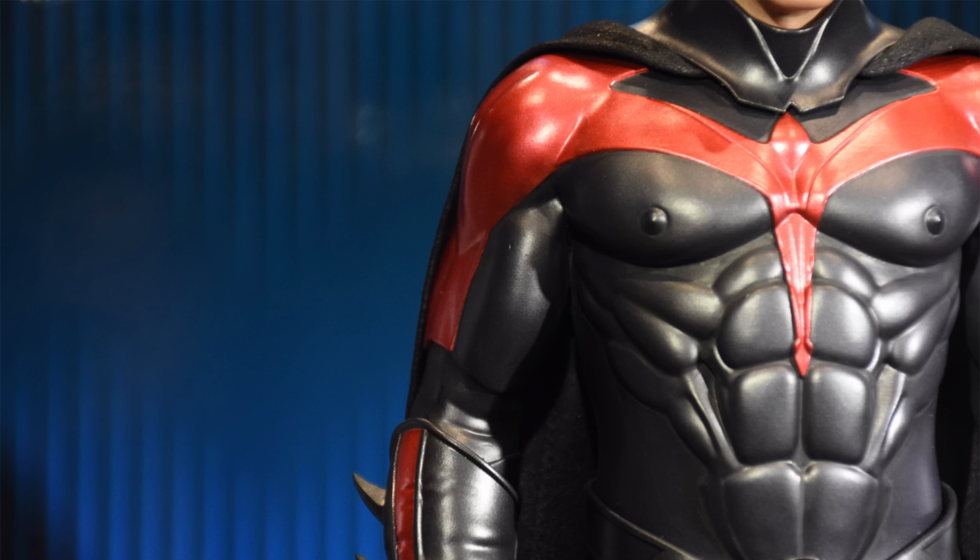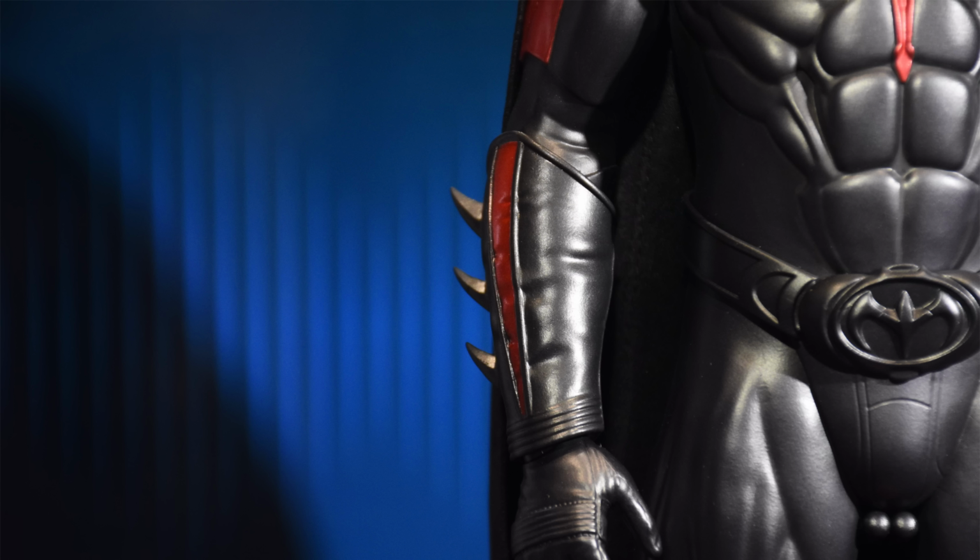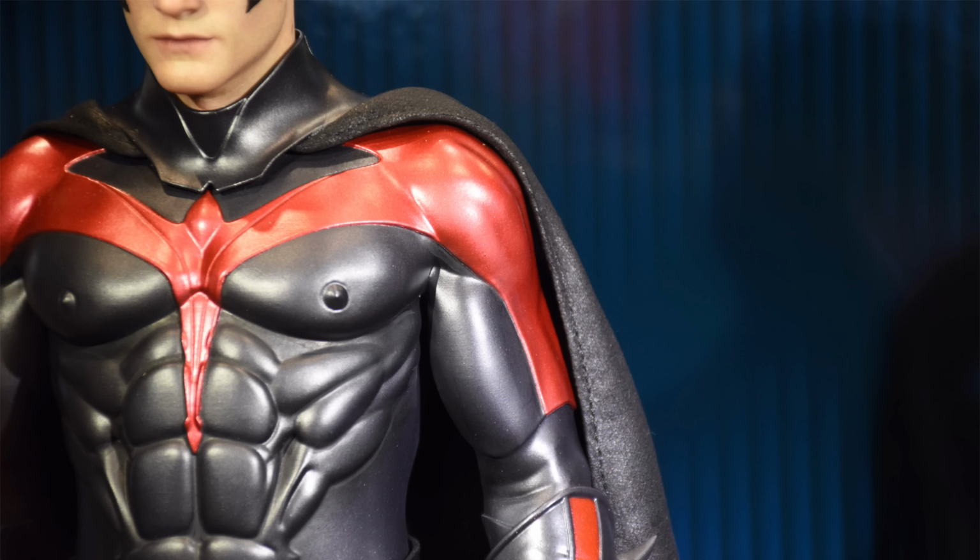The one thing that's sticking out at me is the nipples aren't as detailed as they're supposed to be. I am so sorry, but they're supposed to have concentric circles on them at the top and the bottom. Here they're just very dull and smooth looking, and that is not accurate to Robin's nipples. I can't believe I'm saying nipples this many times in a video, but anyway, we'll move on from the nipples. They're supposed to be more detailed. They're a lot softer than they actually were in the film.